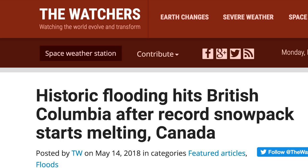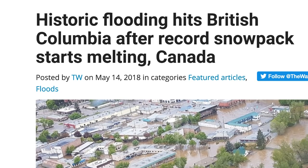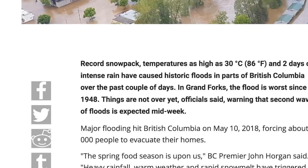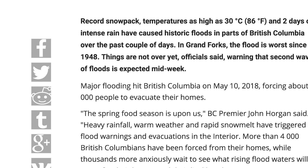Finally, historic flooding hits British Columbia after record snowpack starts melting in Canada. We're having this problem in Missoula County, Montana as well, and the rivers are raging. Major flooding hit British Columbia on May 10th, 2018, forcing about 4,000 people to evacuate their homes. In quotes, "The spring flood season is upon us," BC Premier John Horgan said.